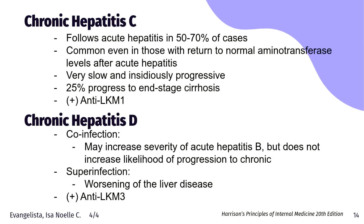Now, some cases of hepatitis C and D are positive for autoantibodies, and these are anti-LKM1, which stands for anti-liver kidney microsomes type 1, for Hepa C, and anti-LKM3 for Hepa D. Autoantibodies are uncommon for Hepa B, on the other hand.